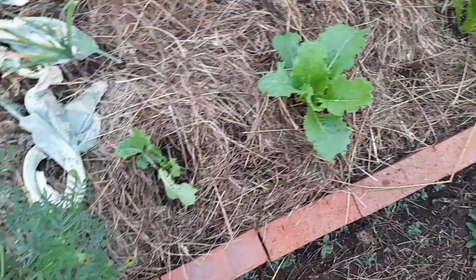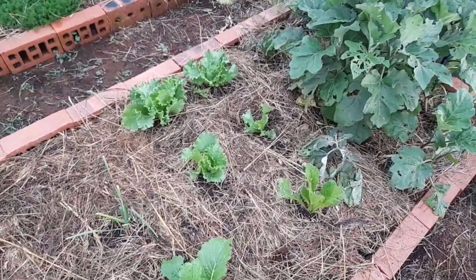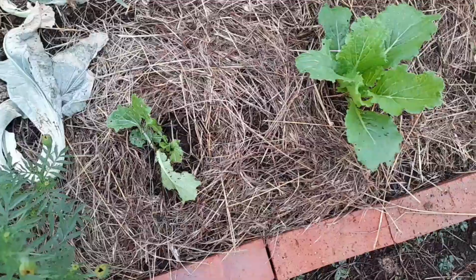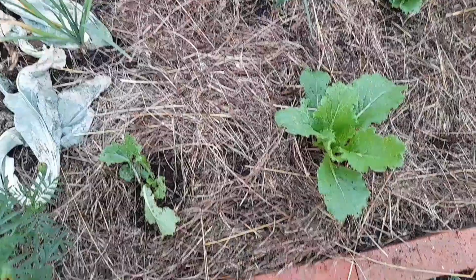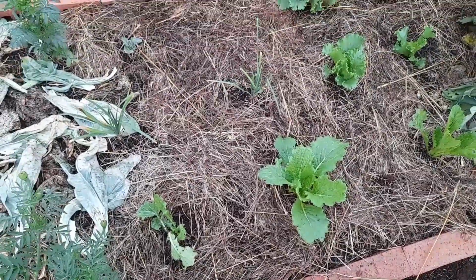This is their new home right here on this bed that has lettuce, eggplant, and it also had some cauliflower. So I have transplanted them next to that one, because the ones that I put here died. So I just decided to transplant these to fill up that space.